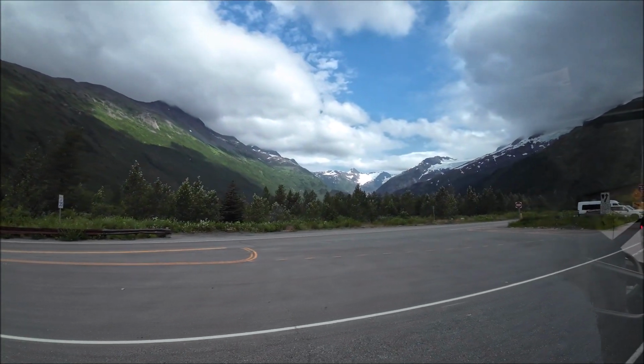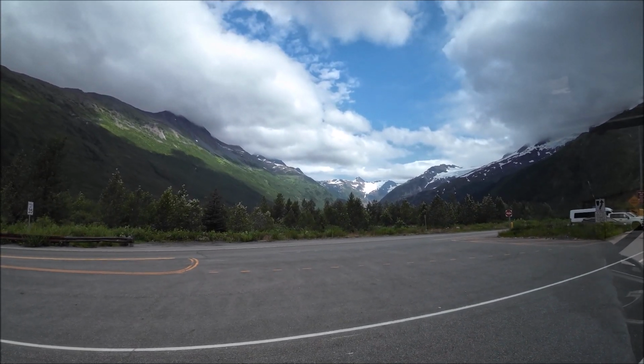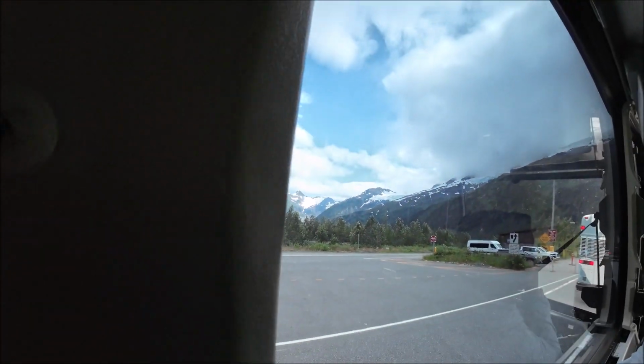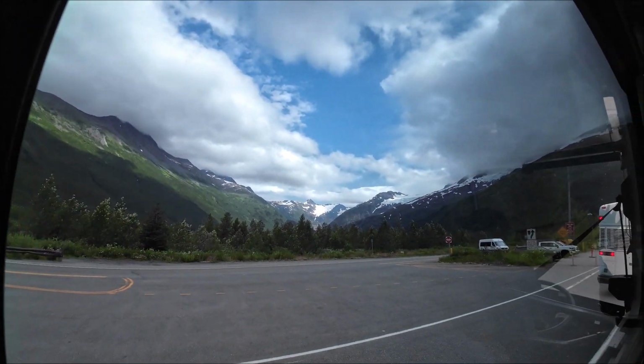Oh gosh. Look at all those waterfalls. Oh my gosh. Isn't it amazing? There's a glacier right up there. My favorite is waterfalls. There's 1, 2, 3 of them right here.